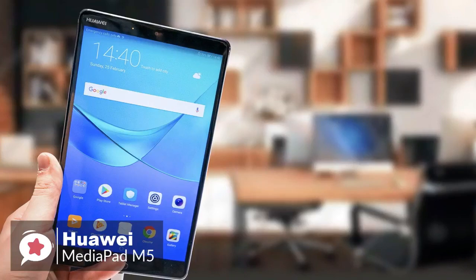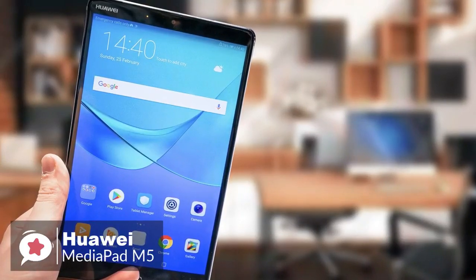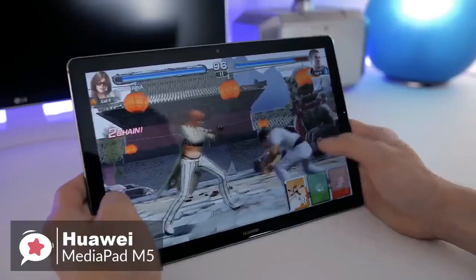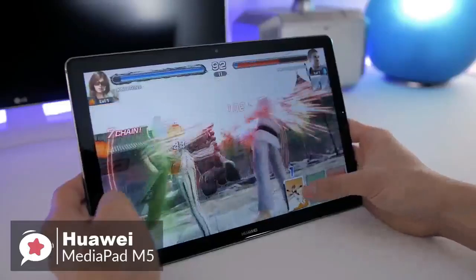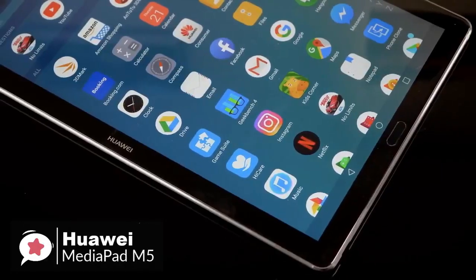Design-wise, the MediaPad M5 is not only thin, light, and attractive, but it's also superbly designed from a usability point of view. The screen is a 2.5D piece of glass, matted to the aluminum unibody. This makes a vast difference in comfort. There are no sharp edges where the screen meets the body, making it extremely comfortable to hold, which is a big deal if you're watching a full-length movie or multiple TV episodes.